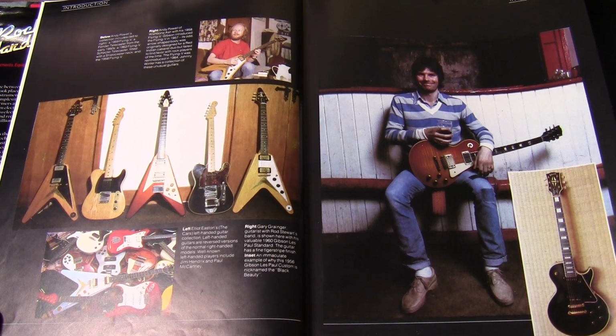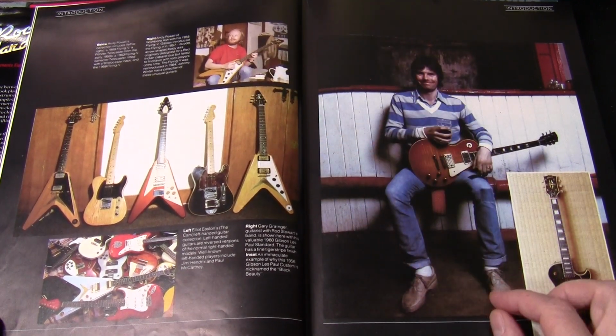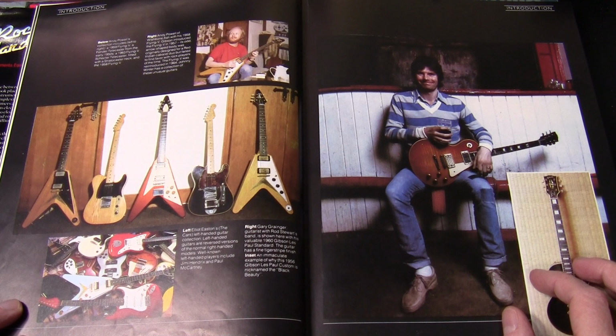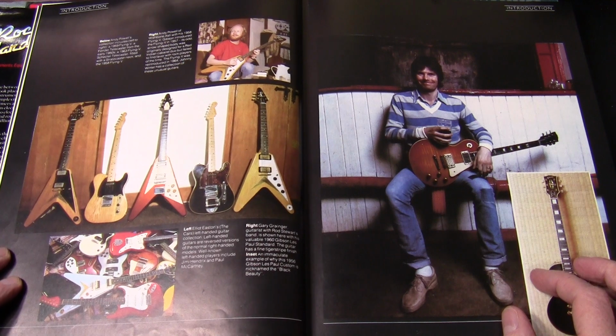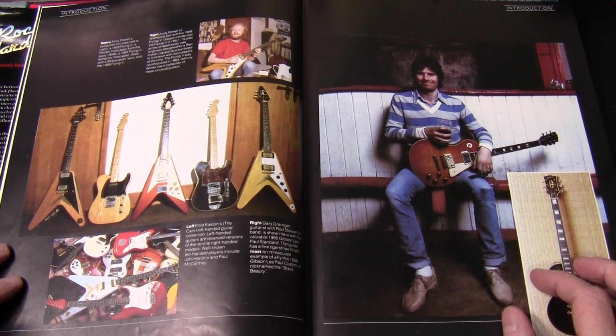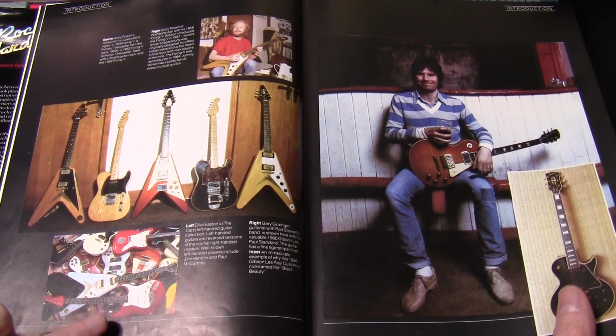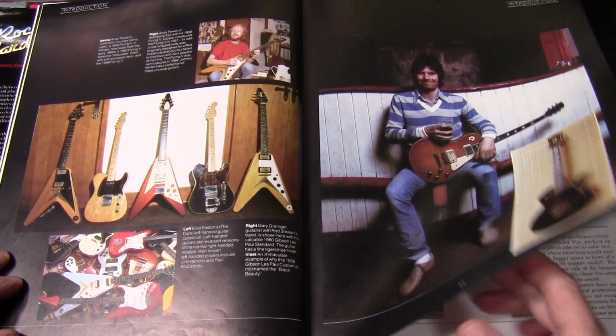Yeah, it's always interesting. So there's Andy Powell with his Flying V. I'm trying to think who the first person was I saw with a Flying V. Actually, it might have been Andy Powell. I'm trying to think if it was him or Schenker. Yeah, anyway, these are all his guitars. You can see he's got a couple of Telecasters there flanked by his Flying Vs. Nice little pile there of Elliot Easton from the Cars, his guitars.